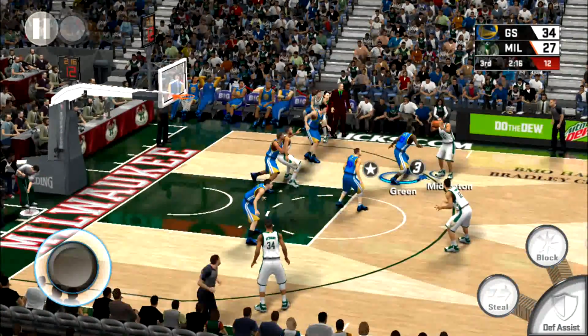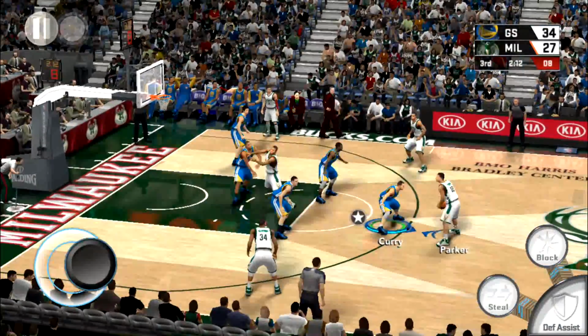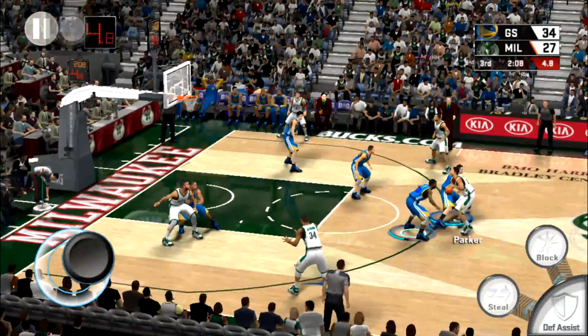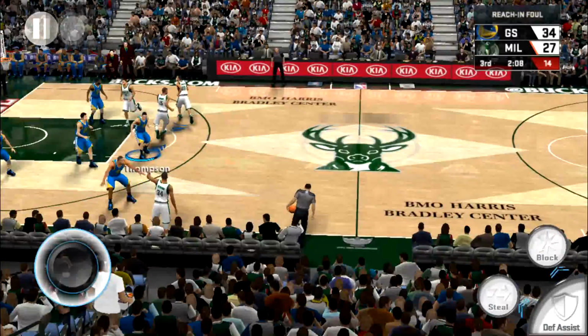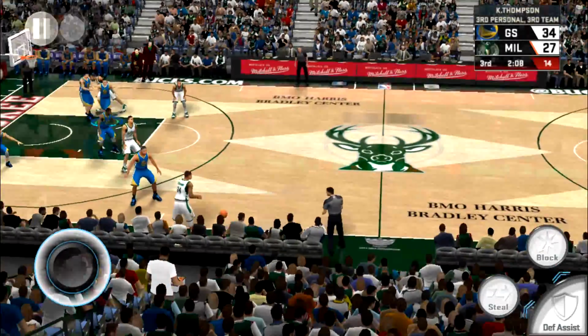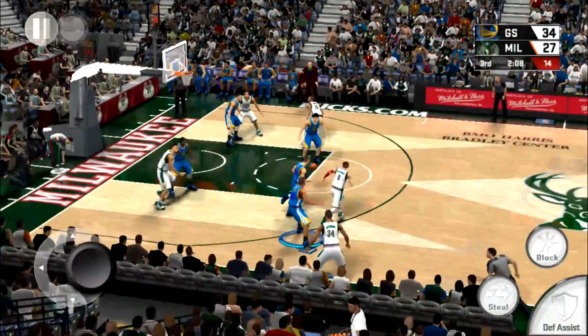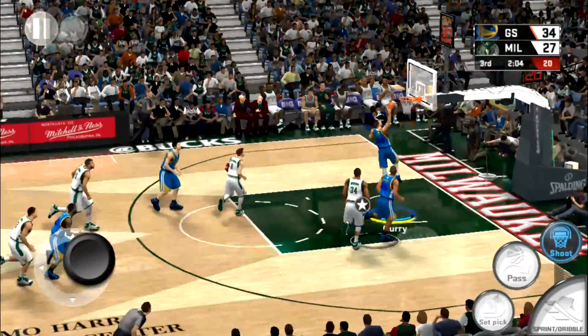Here's Middleton. Now here's Parker, guarded by Green. Back to Parker. Just five to shoot. And there's the call on Klay Thompson. And that'll be his third foul so far. Cuts off the pass. And here they go.